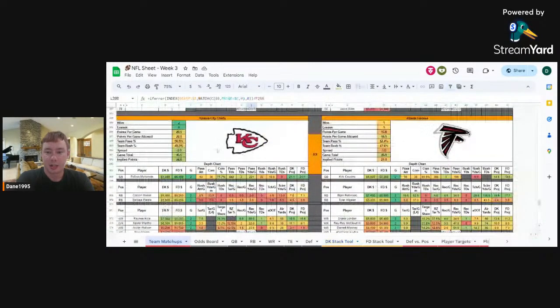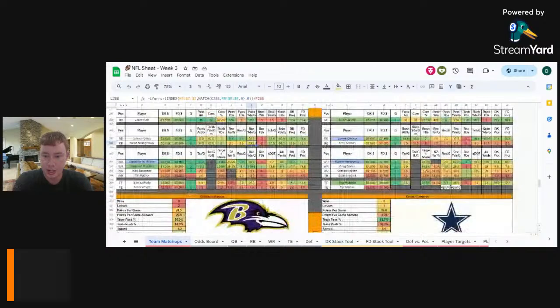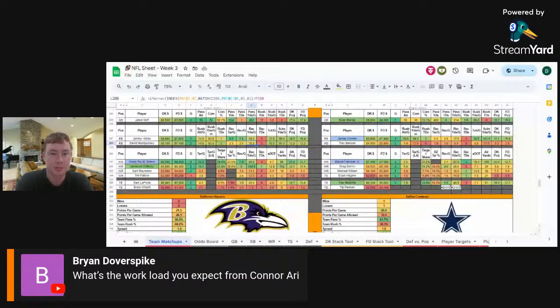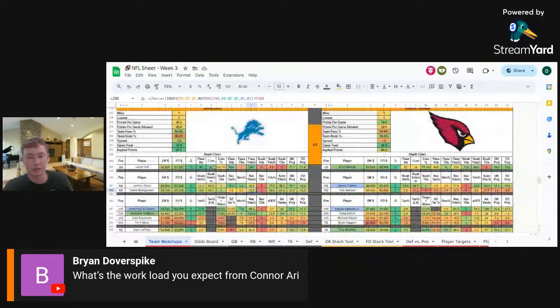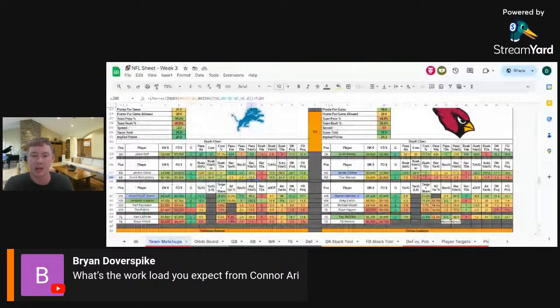That is all I've got. I'm going to check and see real quick if there's any more questions. What's the workload you expect from James Conner? Yeah, I mean, he's had a solid workload through the first couple. I think he's a strong option. I prefer the passing game a little bit more. But I think he's definitely in a good spot in the highest total and going to get most of the work here. 20 and a half touches through the first couple games each. So, yeah, I think you can definitely play James Conner.